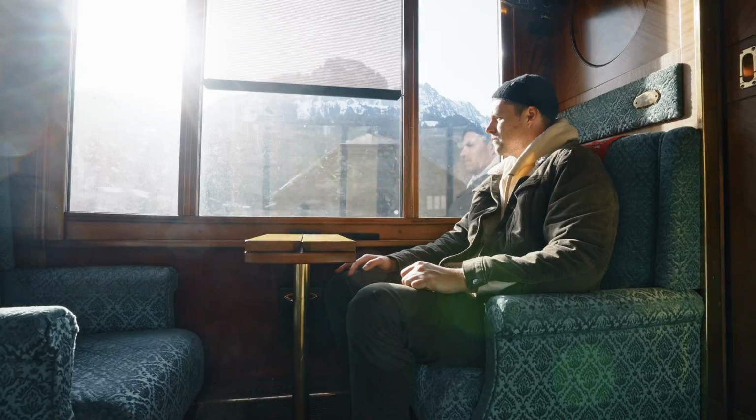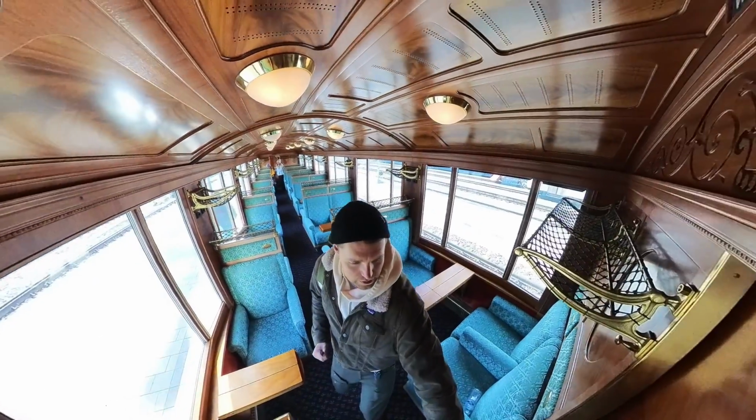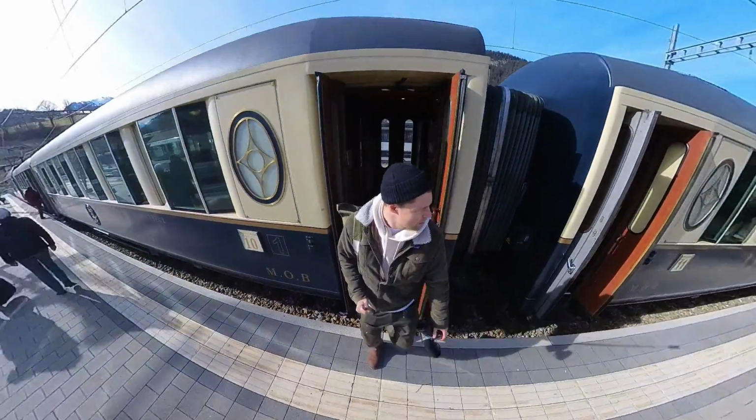After 2 hours of this unique experience, we arrive back in Zweisimmen and I have to change into a regular train and travel all the way back to Zurich. Alright, we made it to Zweisimmen and we board the regular trains from now on.